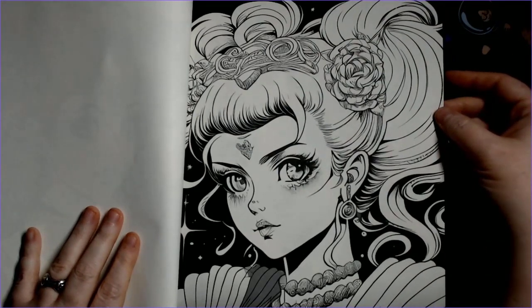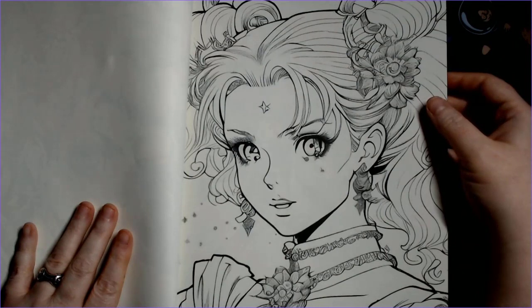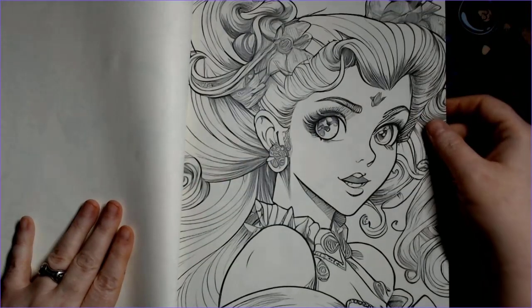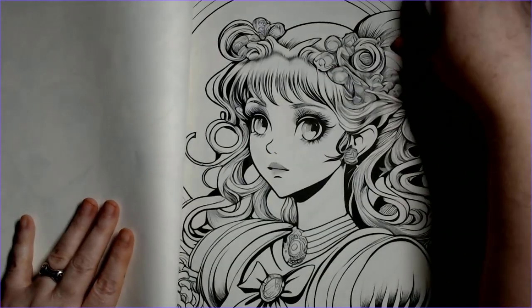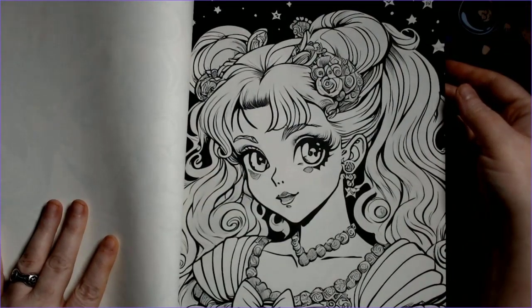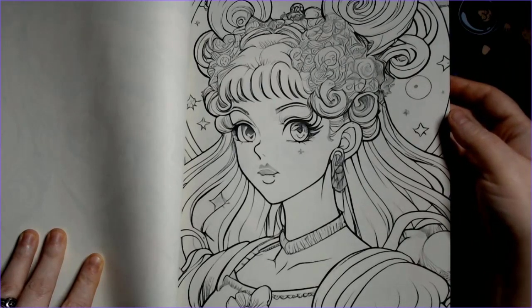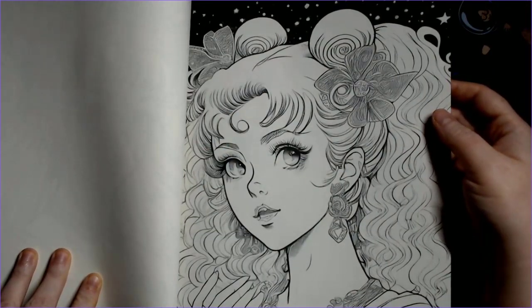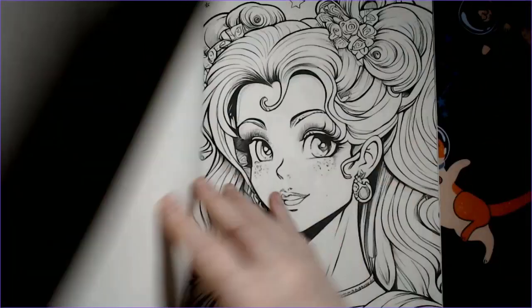This is also a cream colored paper. The eyes on that one look a little weird. Again, very beautiful pictures, but they all feel very similar. Look at that. See what I mean? So yeah.